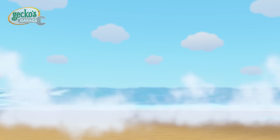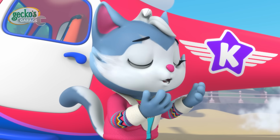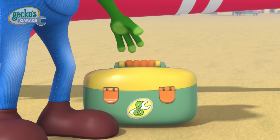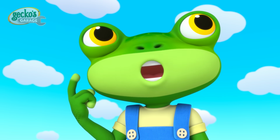But look! The tide's coming in! We need to reattach Helena's tail rotor! Quick! See, Gecko, without her tail rotor, Helena will spin out of control! What tools do I need?